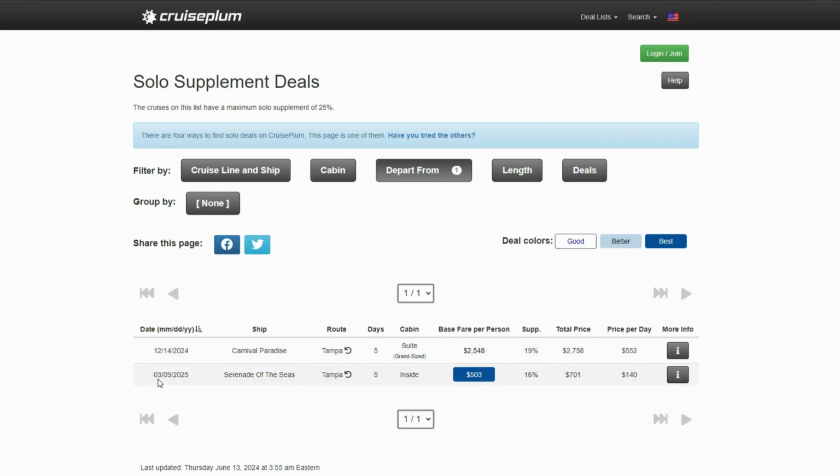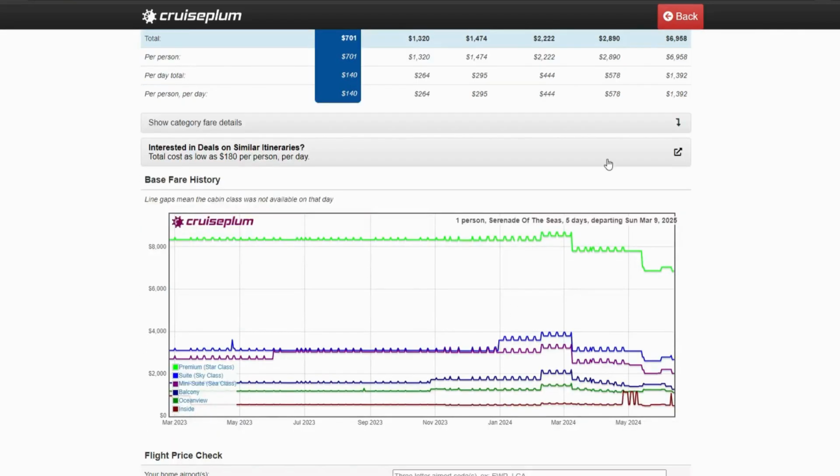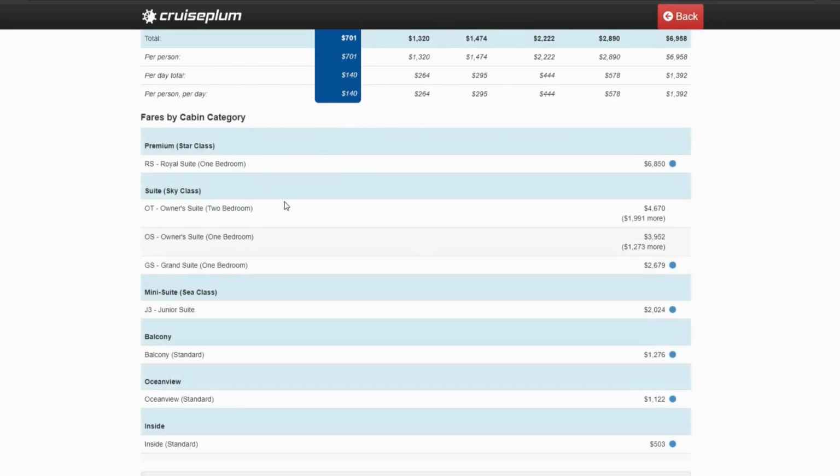And Serenade of the Seas in March, that might be during spring break. That's an inside cabin. Base fare $500. They're saying that's the best rate. Let's see if we can click into it and see. Okay, Ocean View balcony. For balcony cabin, $1,276. That's not bad, but I don't know what that would include.